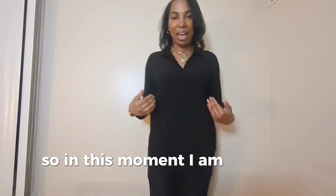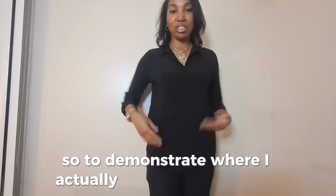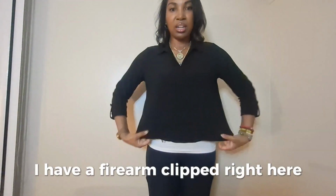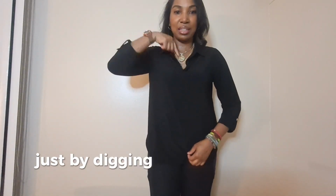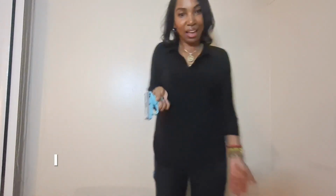In this moment, I am actually carrying a third firearm. There is a third firearm right here that is attached to my bra. I'm going to demonstrate how I did it. To demonstrate where I carry a third firearm, I'm going to lift to about here, and as you can see, I have a firearm clipped right here. I would be able to access my firearm just by digging down the collar of my blouse, unclipping, and voila, I have my firearm.